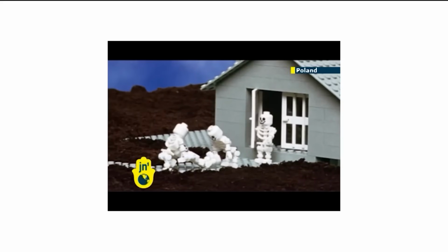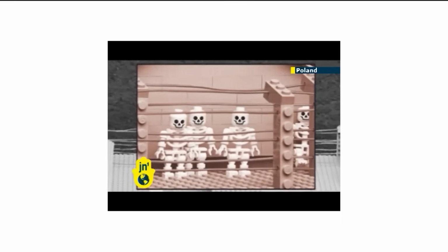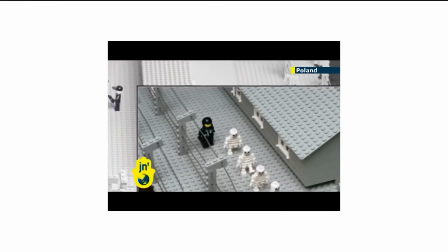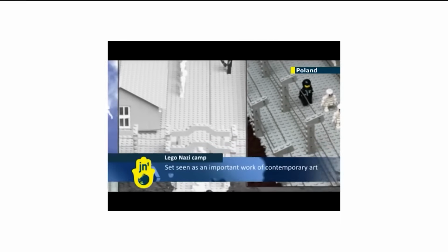That's not funny at all. And if you don't know what that is, well, do a history lesson. What seemed like an attempt at dark humor was actually Libera's way of making a powerful artistic statement, aiming to invoke deep reflection rather than trivialize the Holocaust.